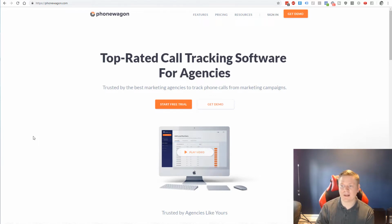So if you are doing anything in terms of, say, running Google AdWords campaigns for businesses, if you are working with any form of local business and doing marketing for them, if you are a local business, this is going to be an awesome software for you to be able to track and really see what's going on with your marketing efforts and be able to get a full kind of big picture view of everything that's going on.